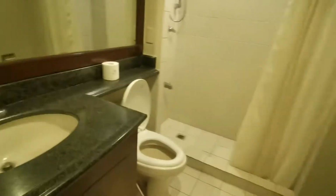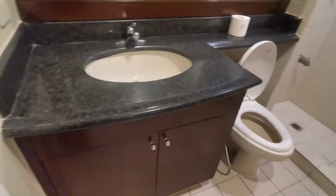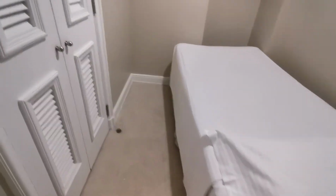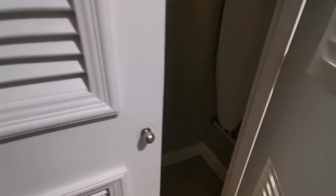And a bathroom also for the guest room. Iba na yung bathroom niya. This is also a bedroom, an extra bedroom. Meron pong kasama pang isa for yung mga kasambahay. Yan, meron din closet, a plancha, hidden. Ayan guys, turn off natin.